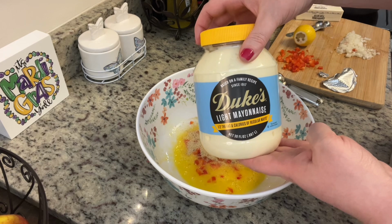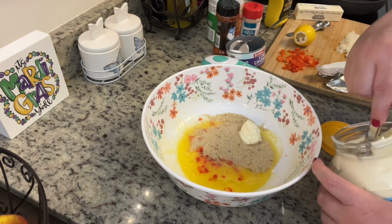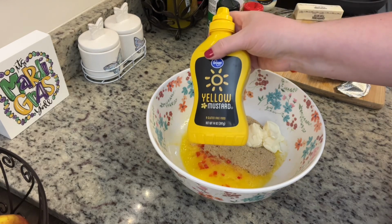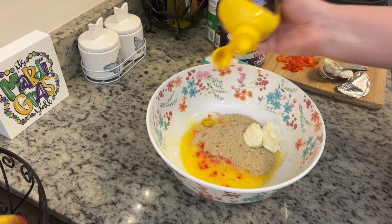Next, I'm going to add in some breadcrumbs. I had the Italian style, so we're just going to roll with that. I'm going to add in some mayo and then just a little bit of mustard. I use a little less mustard than the recipe called for.